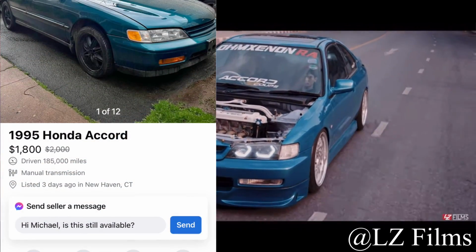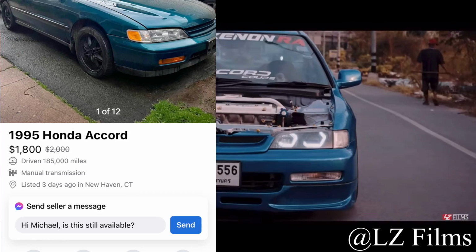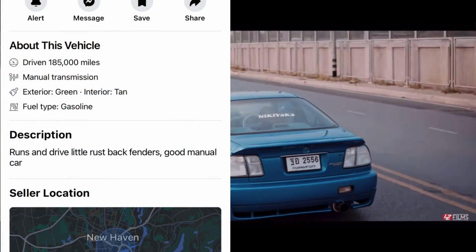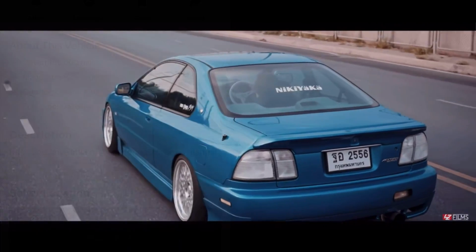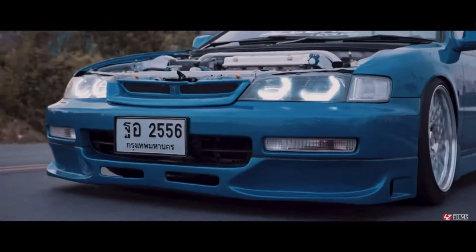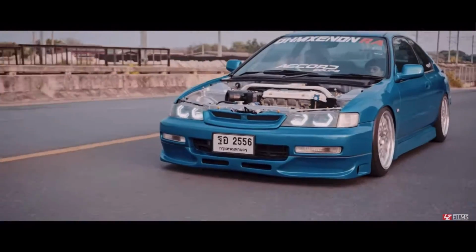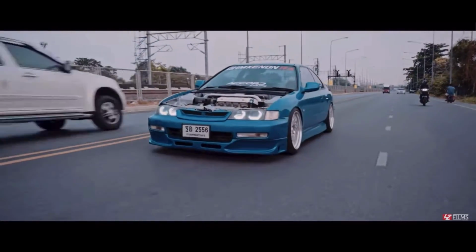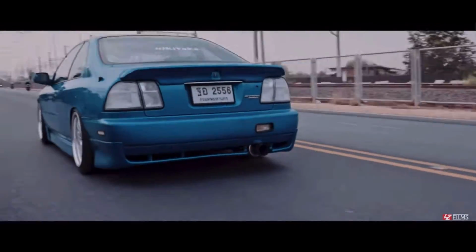Next up is this 1995 Honda Accord for $1,800. Obviously, yes, it looks hideous in this picture, but it's a Honda. You modify it, make it look pretty, make it look like what you want it to look like. And it only has 185,000 miles, which may seem like a lot, but for a Honda, that's really nothing. And it is a sedan too, so you got all the space in the world, and these little old Accords are reliable as hell, so you'll be all right.